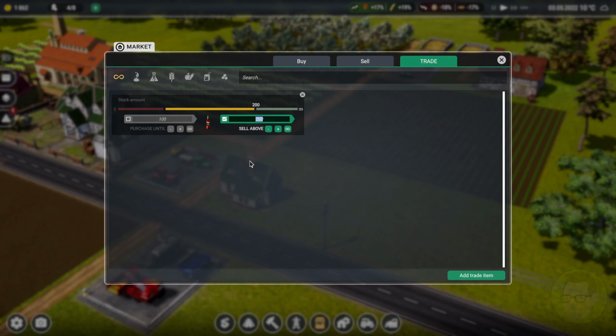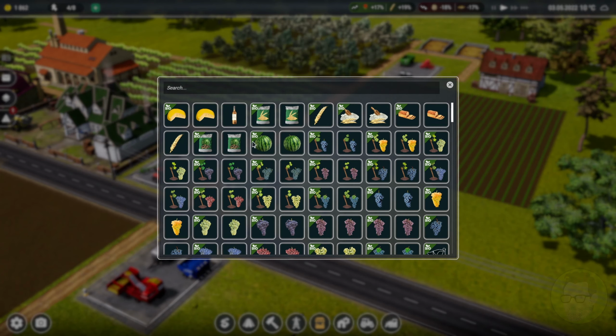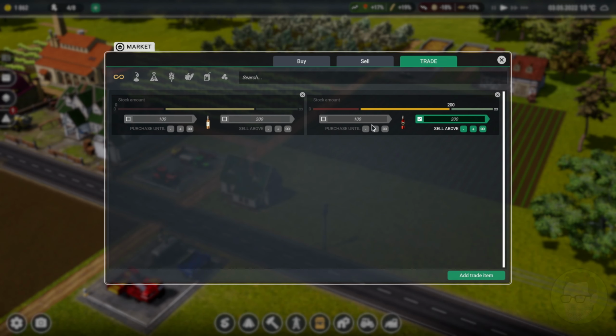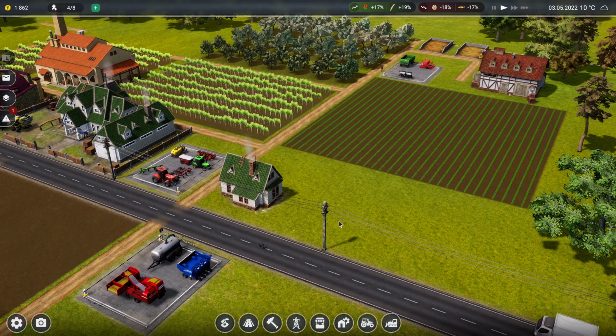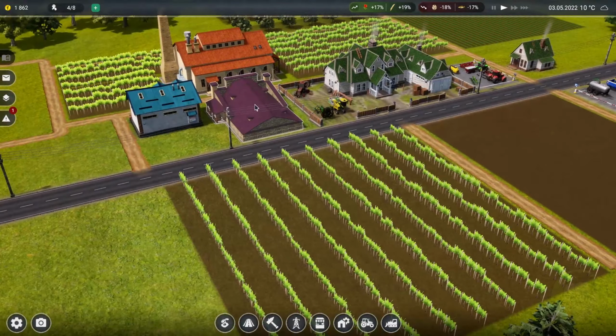Maybe when we've got above. See, I don't think that's a price. So sell above, say 200 bottles. Add that as a trade item. We can sell these above 200 items. That'll be good. Yep. And then it will automatically start selling. So. Which should be pretty good.